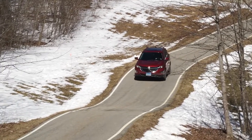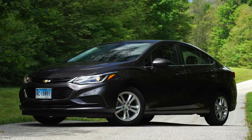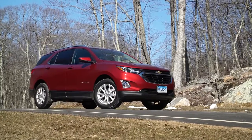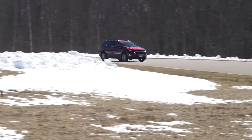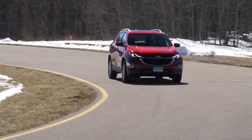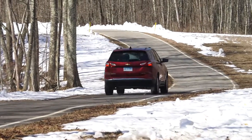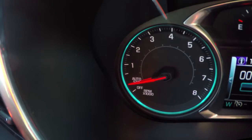Spending some time behind the wheel, the Equinox reminds us of GM's fine mainstream sedans, the Chevrolet Cruze and Malibu. That is, the Equinox shares qualities that we admire in these cars, such as a quiet interior, mostly absorbent ride, and reasonably responsive handling. The 1.5-liter turbo gets the job done. Not overly powerful, but adequate. The transmission isn't the slickest. You do feel some shifts, but it's not too objectionable. A stop-start feature is also fairly unobtrusive.